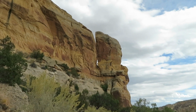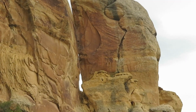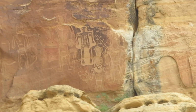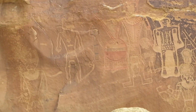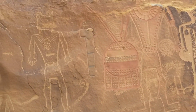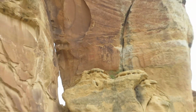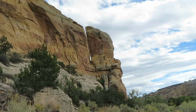And boy, it's a good thing I have zoom on this camera. Let me show you. It's up here. Pretty cool, very cool, spectacular, it's just far away. Pretty impressive that they managed to get up there.